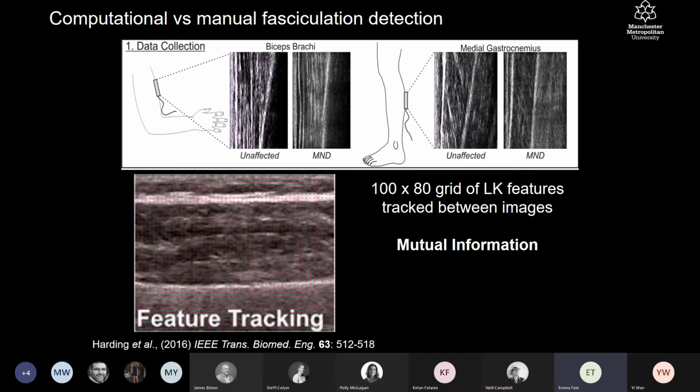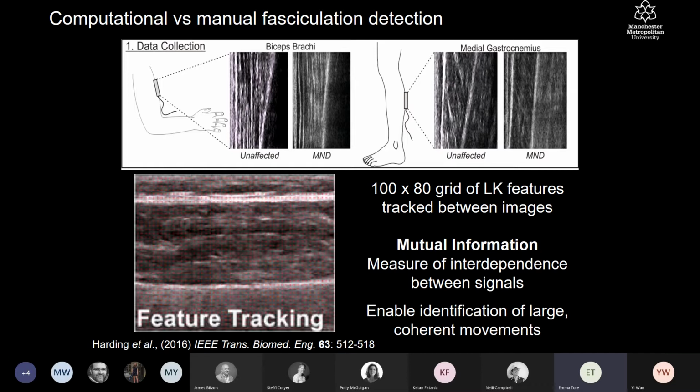We then used mutual information to convert the 2-dimensional grid of movement vectors into a 1D signal. Mutual information is a statistical measure of the interdependence of 2 signals based on joint and individual probability distributions. What we were assuming here was that when a twitch event happened, we would see large coherent movements of features between consecutive frames, and the rest of the time when the muscle was quiet, that coherence would drop. So we expect to see spikes in the mutual information when a twitch or fasciculation event occurs, and the rest of the time the signal to be reasonably flat.